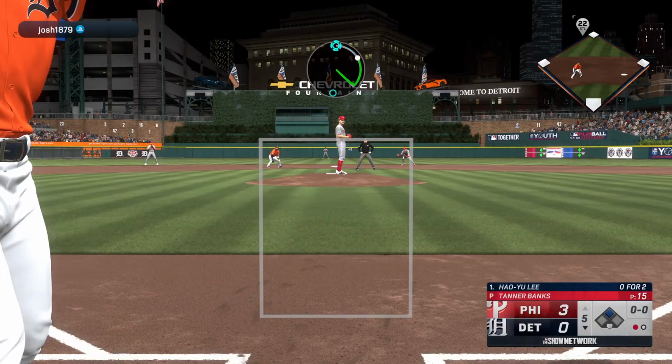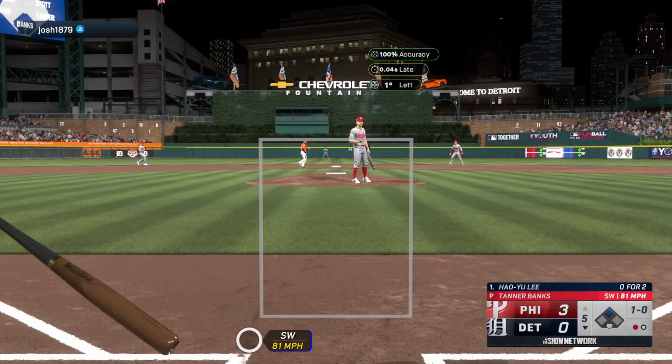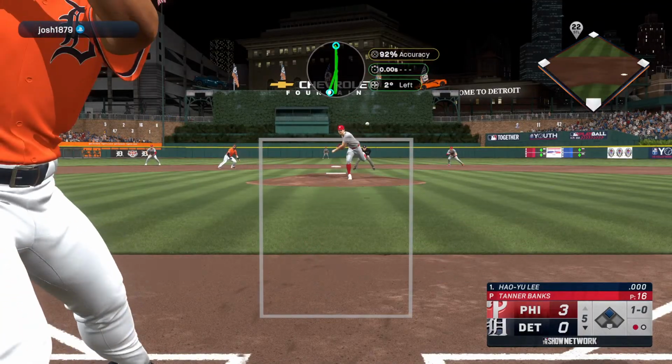Now here is how you lead. Ball 1. 1 out, the runner at second. Last half of inning number 5.